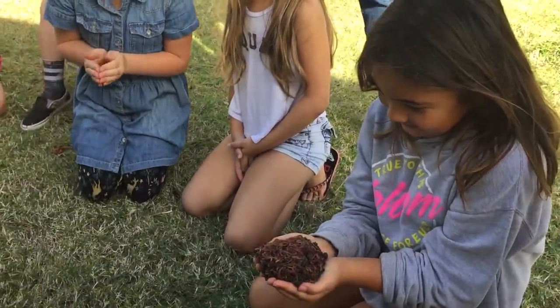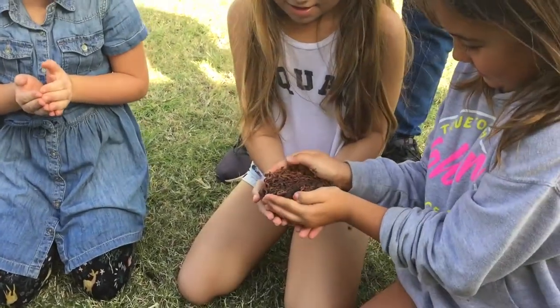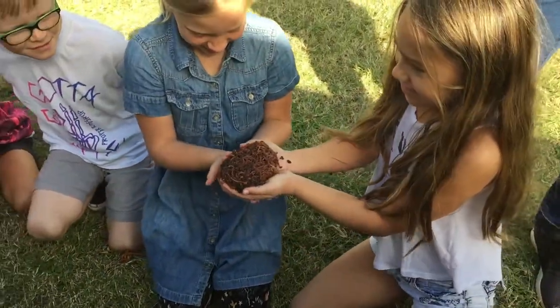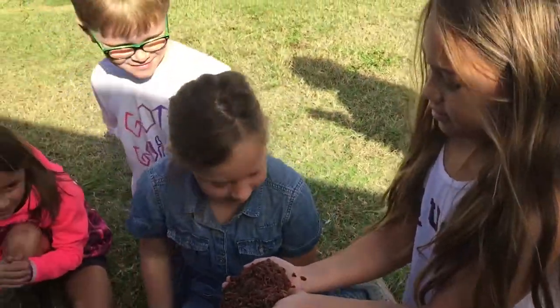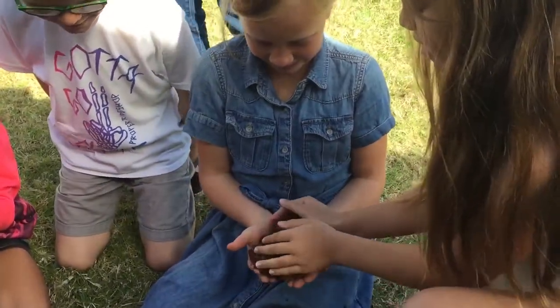Okay, pass them on. Try not to drop them. Oh, yeah. Kylie, look. Now you have worms on me. Feel the energy in those worms. Ew, there's yellow stuff on me. Cody, you want to try and hold it? Don't drop it either. I'm not doing it.